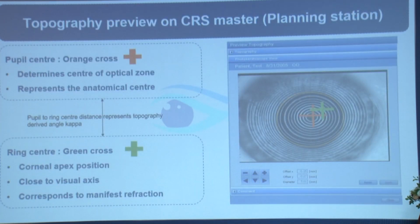In the preview on the CRS Master, the planning station, you can see an orange cross which represents the pupillary center, and it determines the center of the optical zone and represents the anatomical center of the eye.